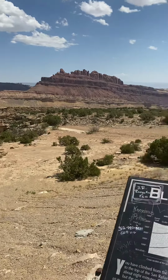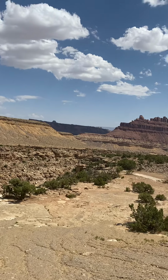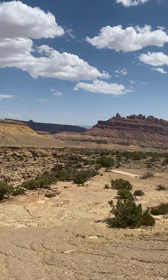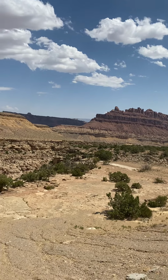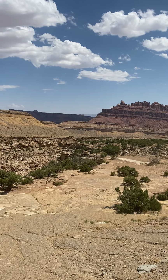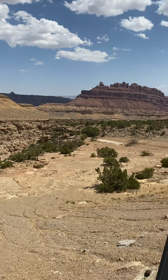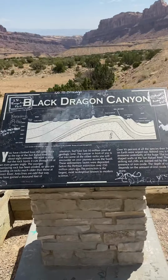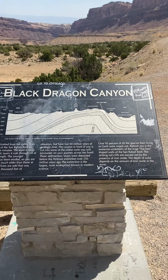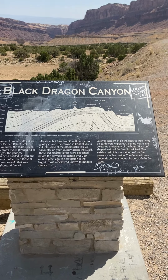So, Black Dragon Canyon. You have climbed from the valley floor to the top of the San Rafael Reef in about 8 minutes. The road is steep, but the rock layer it cuts through tilts at an even greater angle. The younger overlying rock has been eroded, so you are standing on rocks much older than those at the Green River. Anticlines are odd that way. You have gained 1,000 feet of elevation, but have lost 50 million years of geologic time.